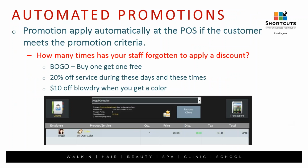All right, so the next thing we want to talk about is automated promotion. So most of you are probably using discount reasons and shortcuts, and hopefully some of you are using promotions as well. But with discount reasons, basically, as you know, we have a discount reason set up, which means I can give 20% off if they buy a color service, or I could give 10% off if they buy a retail product, or I might have a 50% off, buy one, get one free, something like that.